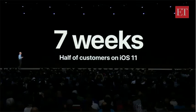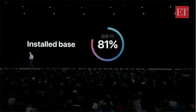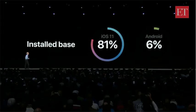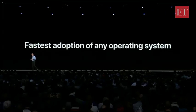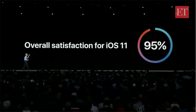Now, as we stand here today, 81% of our over 1 billion active iOS devices are running our latest release. And now, when you look at the competition, well, it's hard to say they really have a software update model. So iOS has the fastest adoption of any operating system. But what's much more important to us is customer satisfaction. And we're thrilled to report that customer sat for iOS 11 is at 95%.